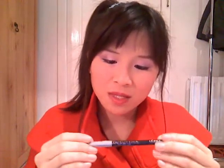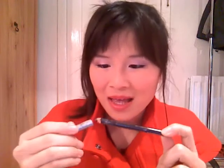So I practically keep using this, and it's quite good value, because I have been using it for about 2.5 years and it's still here. Although I do know that I need to change it for cleanliness reasons. But nonetheless, a very fabulous eyeliner.